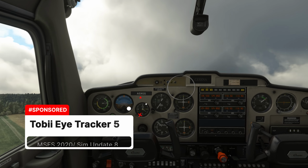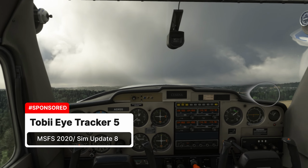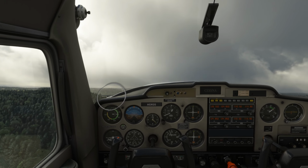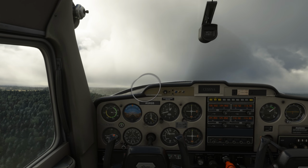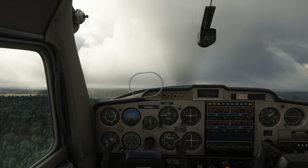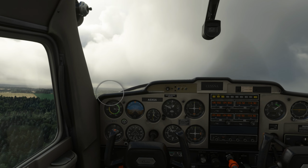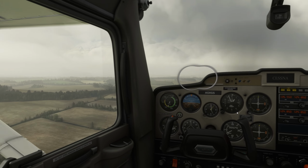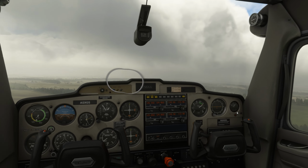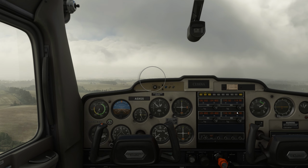In this video we are going to be taking a look at Tobii Eye Tracker 5 for Sim Update 8. Tobii Gaming has been working very closely with Microsoft to bring additional support, including 6 degrees of freedom and additional settings to customize your Tobii Tracker experience in the flight simulator. The bubble that you see on the screen is the Tobii Eye Tracker device tracking my eye movement across the sim and moving the camera accordingly.